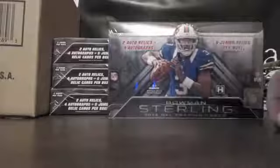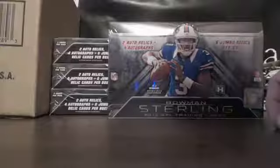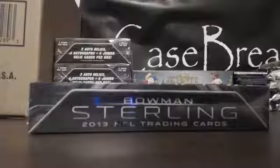This is Larry. We're doing a four box break of Bowman Sterling football. It's half of a new case that we just opened. I've got JT with the NFC East. I've got the NFC North. Justin has the NFC South. Pete's got the NFC West. I've got the AFC East. Chad's got the AFC North. Joe T's got the AFC South. And Calvin's got the AFC West. Let's see what this Bowman Sterling football is all about here.